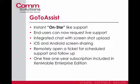GoToAssist is another part of the Zen Mobile suite that they include as part of the entire product and solution. With GoToAssist on your mobile device, you can basically have OnStar-like support. You can request support from your device that can go back to a help desk or go back to an administrator and basically have live support there on that mobile device. It allows for integrated chat. The user can take screenshots and upload them. It supports iOS and Android screen sharing. Or you can open up a ticket for scheduled support and follow up later. One free year of the subscription is included with the Enterprise Edition.